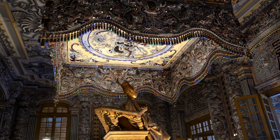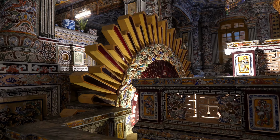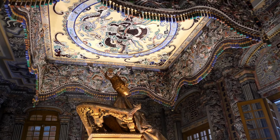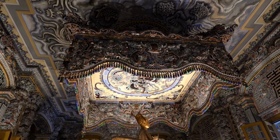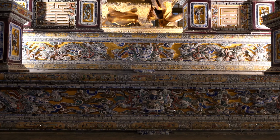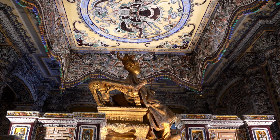Wow, this place just keeps getting more beautiful. Inside, we have a sunset representing the sun setting on the king's life. The king is here in the middle, and above him, this weighs over 1,000 tons. There's 3 steps, one representing earth, one representing the human plane, and the one the king is on is representing heaven where he now rests.